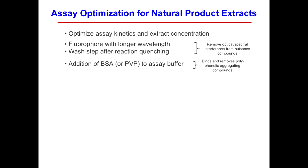One important thing is just a simple wash step. If you can use a step where your label is bound to the plate and then you're able to wash away the unbound extract that's not interacting with your target, that allows you to wash away many of these interfering compounds. And finally, addition of something like an excipient protein like bovine serum albumin or gelatin to your assay buffer can reduce the effect of non-specific binding of certain compounds to proteins, because now the protein of interest is only a small percentage of the total protein in the well, and so that reduces the effect of those compounds on that protein of interest.